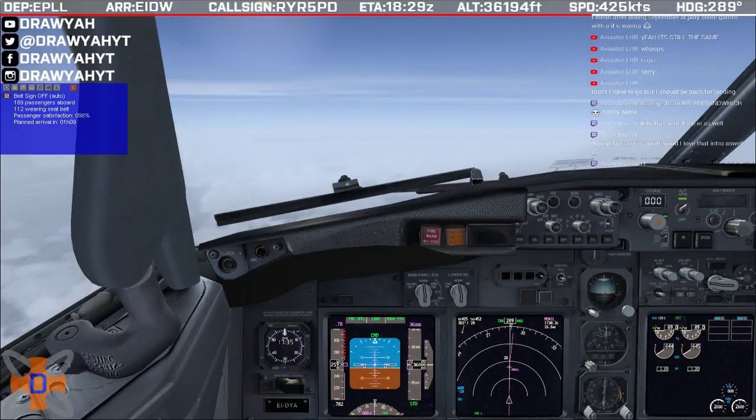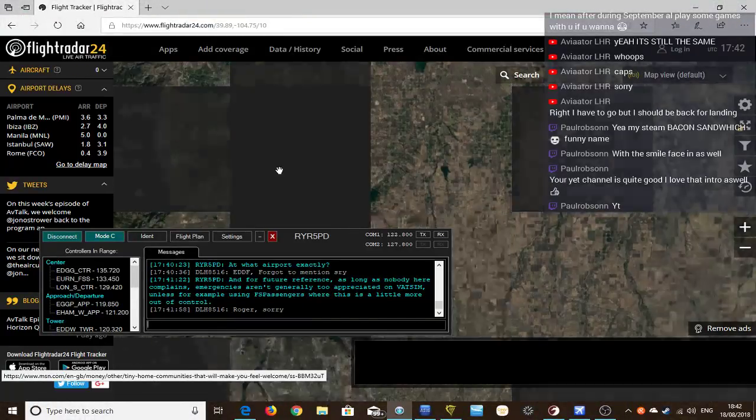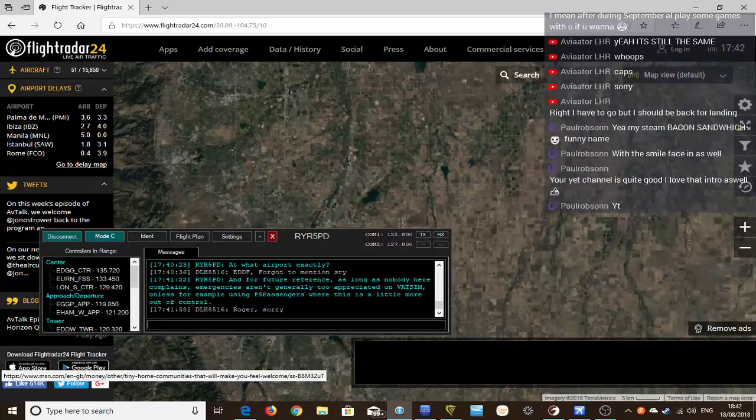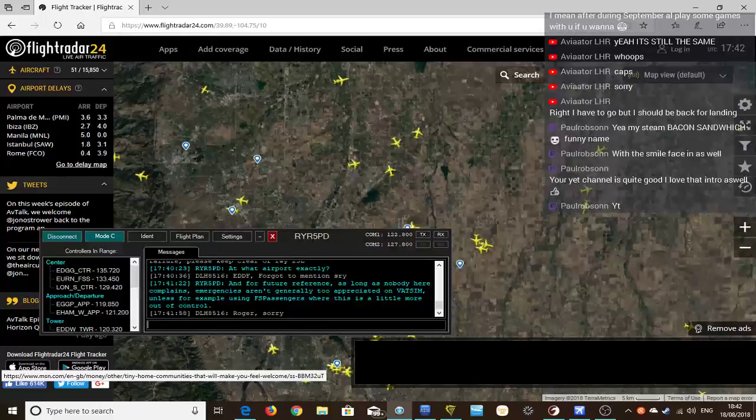Right, so I was going to check out the runway for landing. That can be done over Flight Radar 24. Switch over to desktop. He said something. Roger, sorry. I take it he's new to this then. Again, so basically he mentions his Mayday, what airports, Frankfurt, and then just giving the future reference.